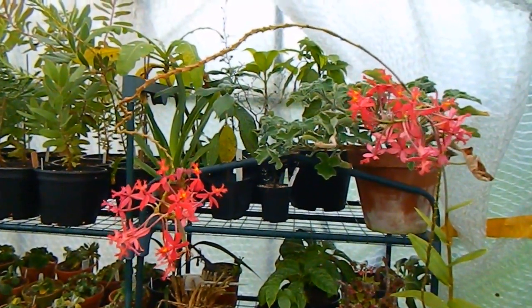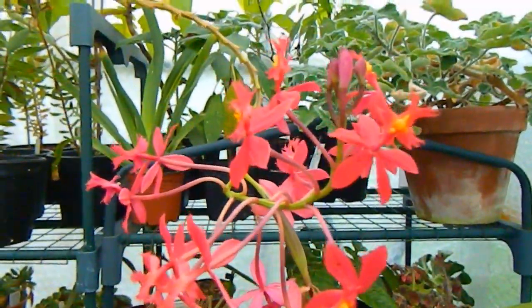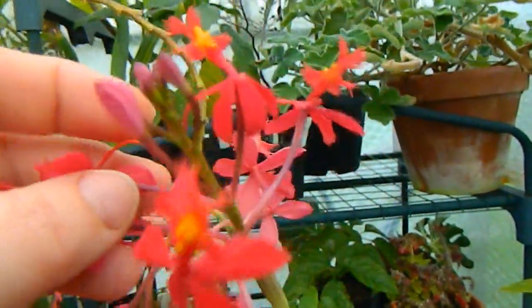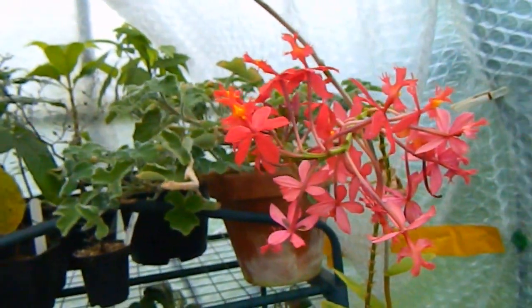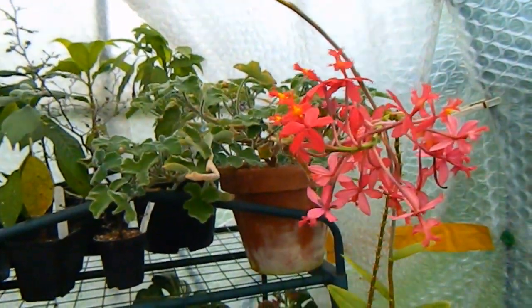Epidendrum ibaguense is still in full flower. It never stops. It keeps going on and on and on. And actually, if you look here, there are new buds coming on this fantastic orchid. Actually, it's incredible how long it keeps going.